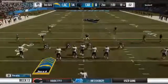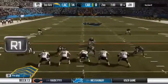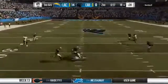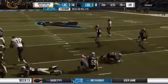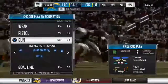The Chargers on 3rd down. They've been okay, 2 for 3 thus far. This will be 3rd and 6. From the gun, here's Keenum. He's got his man. It's Williams. His first catch there, good for 10 yards and a first down.